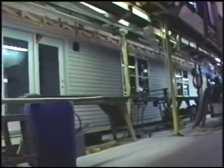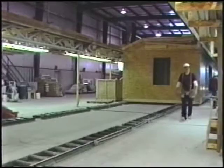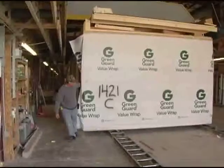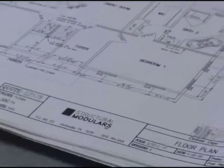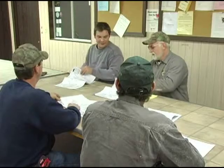Production lines run the full length of Structural Modulars manufacturing facility, extending outside to facilitate loading. Lines are constructed of precision manufactured track rollers, which are plumb, level, and true to line. This provides for ease of movement through the manufacturing process and ensures that homes are built square and true. After production supervisors receive completed drawings, they are thoroughly reviewed to assure accuracy. A schedule of events is prepared, which ensures a timely and efficient production sequence.